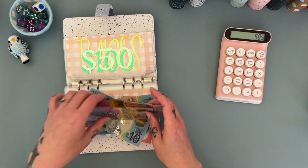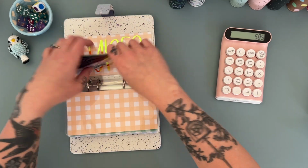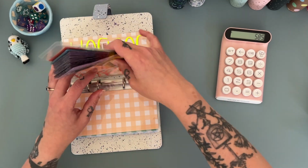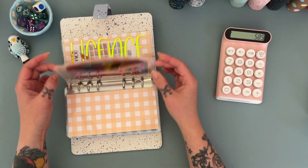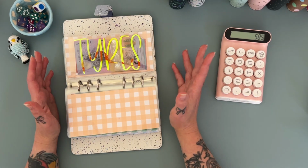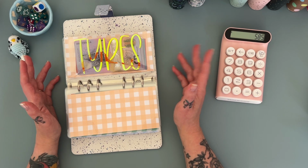This is all going to be unstuffed because my beautiful sister-in-law is coming to spend the day with me tomorrow, and I don't even think that's going to fit in here. Oh, that is really going to test that envelope. Ooh-wee, that is chunky. But I've not had to touch any of our emergency money for that then.